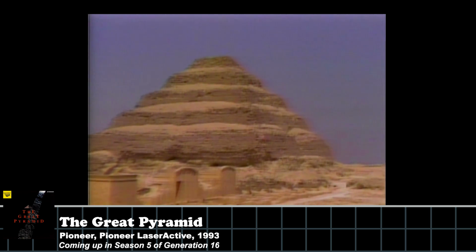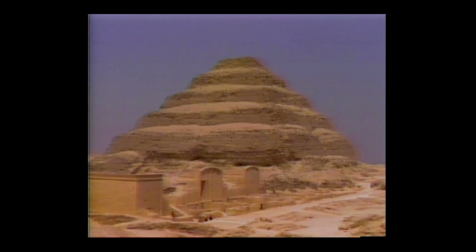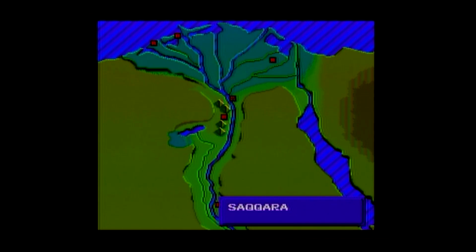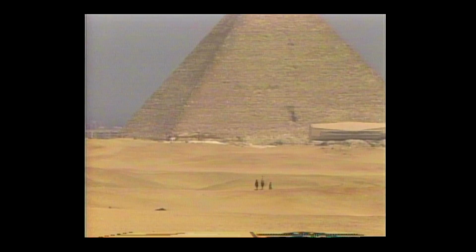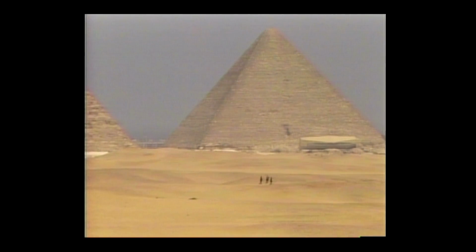The 2 LaserActive games available for purchase at launch were both for the Sega hardware. The first is another edutainment title, as well as another title based on ancient Egypt, The Great Pyramid. This is really much more a series of linked videos interspersed with some lightly interactive menus and animations.